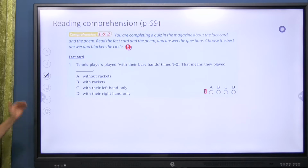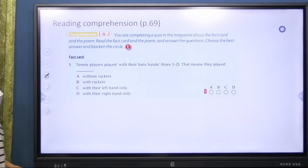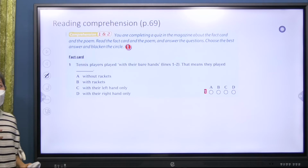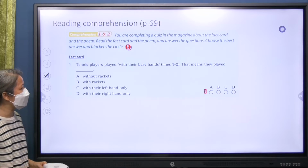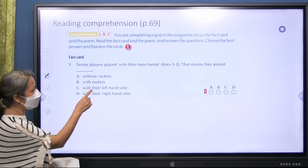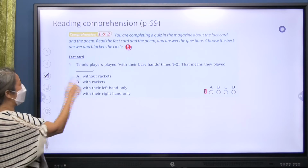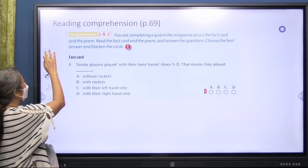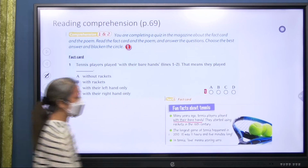Let's go to the question part. Number 1 is about the fact card. First we should circle the keywords in the question. Tennis players played with their bare hands in line 1 to 2. What does it mean, bare hands? Let's look at line 1 to 2, stanza 1. Bare hands means no tools.